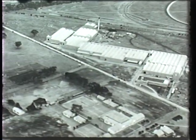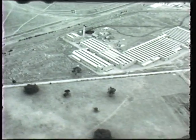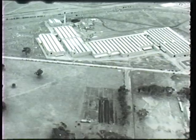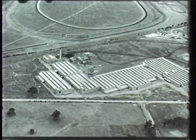...is a cotton mill, one of the most modern cotton mills built anywhere in the Southern Hemisphere, and it's every inch Australian. The story of this huge undertaking is one of development and progress. The story of 35 acres of grazing land converted in record time to house a modern industry, a vital industry to Australia both in peace and war.